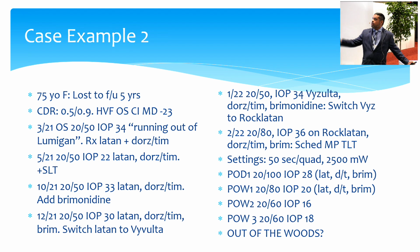Case example 2. So this is a 75-year-old woman. She's been lost to follow-up for 5 years. So that's pandemic plus a few years prior to that. So she comes in with the cup to disc 0.5 on the right, left eye 0.9. Her visual field for that left eye is a central island. On a 24-2, the mean deviation was -23. She actually has a relative afferent pupillary defect to start with in this eye. So she shows up with a vision in that left eye, 20/50, and her pressure is 34.